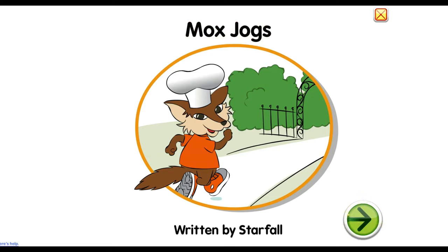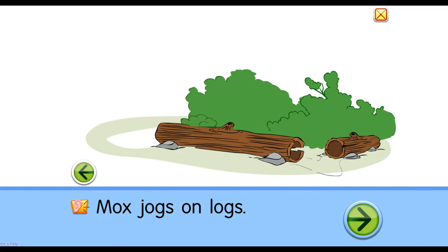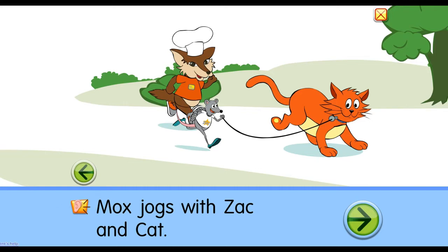Mox jogs. Mox jogs and jogs. Mox jogs on logs. Mox jogs with Zach and Cat.